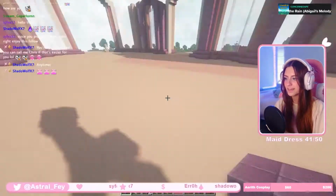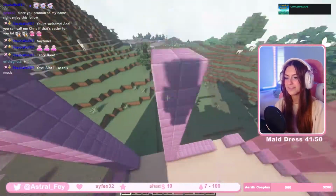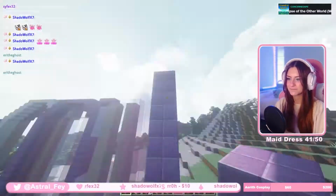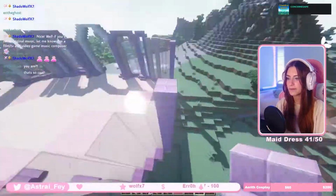But at this point, everything was coming together, and I wanted to make a little back section for a little throne, so I could start and end every stream. As you can see, at this point, I had a vague idea about the style I wanted the castle to be in.